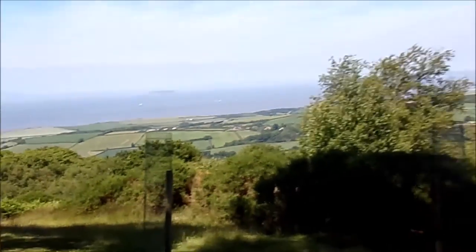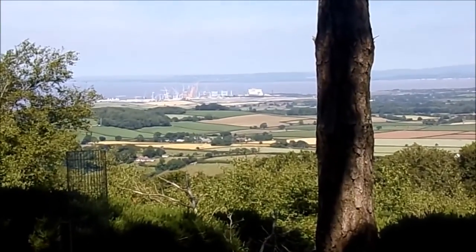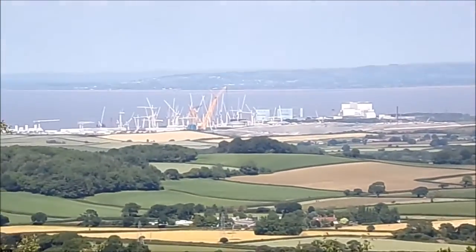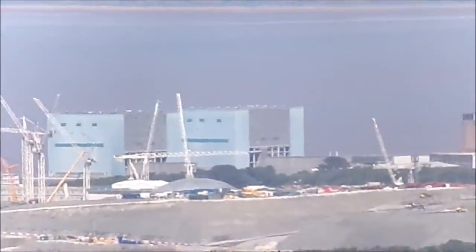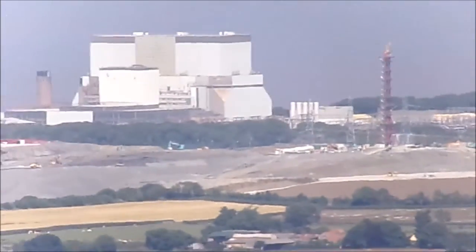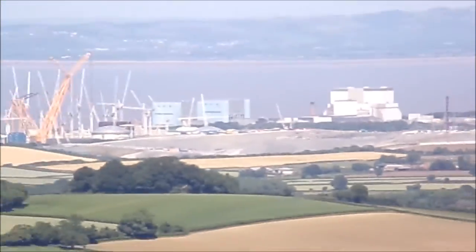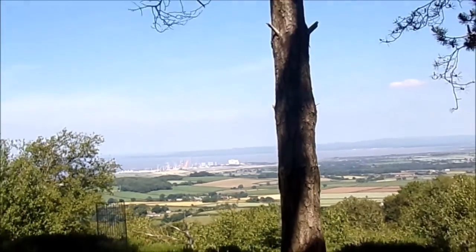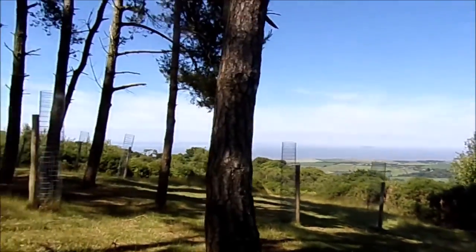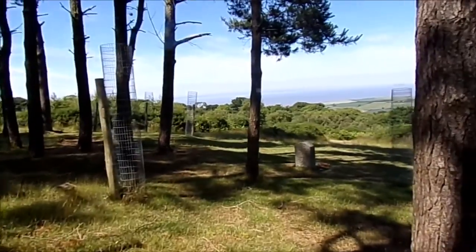And of course Hinkley Point, Beauty and the Beast. There's the largest crane in Europe. There's one of the domes. That's A and B station. I've been inside B in the past. It was supposed to be decommissioned, but because of money worries, they've decided to keep it going for a bit longer.